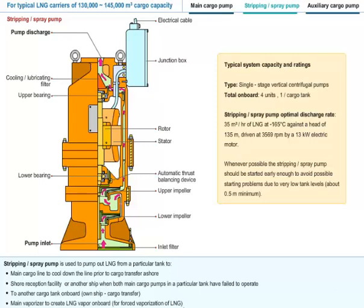Typical system capacity and ratings. Type: single-stage vertical centrifugal pumps. Total on board: 4 units, 1 per cargo tank. Stripping or spray pump optimal discharge rate: 35 cubic meters per hour of LNG at -165 degrees centigrade against a head of 135 meters, driven at 3569 revolutions per minute by a 13 kilowatt electric motor.